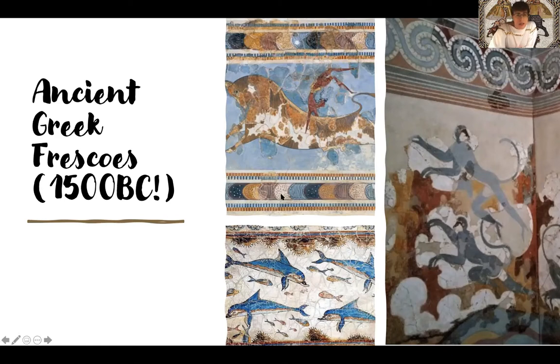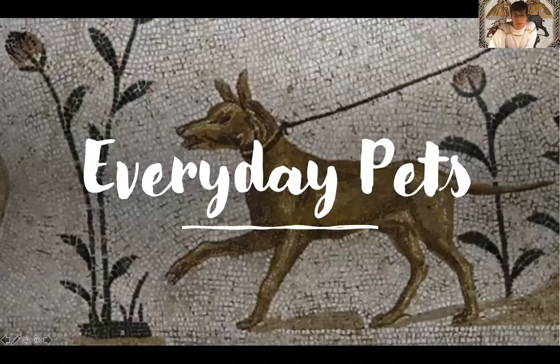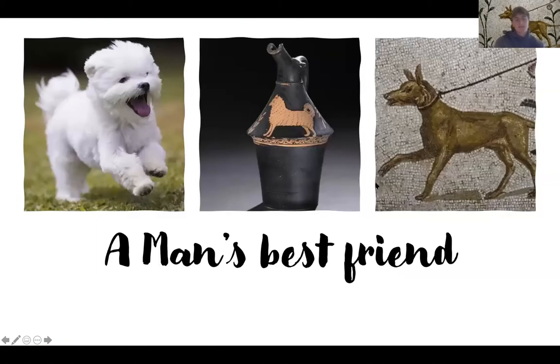And now Tiberius will talk to you about the everyday pets. Yeah, those frescoes were pretty amazing. They did that back then. But now let's turn towards the everyday animals in ancient Rome and Greece, which were their pets. So as you can see, the ancient Romans and Greeks had a strong affection for animals, like we do today, with many kinds, and they tamed and domesticated lots of them and had them as pets.